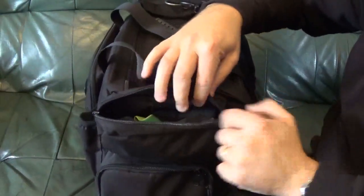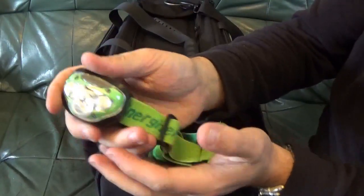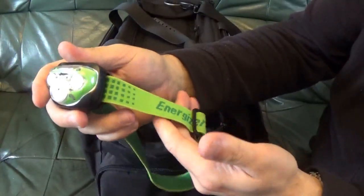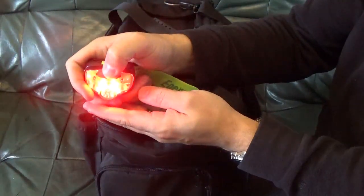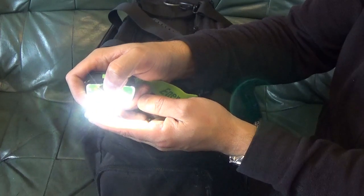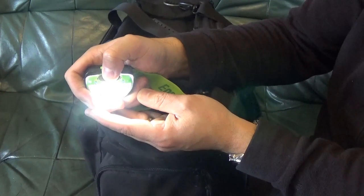Top pocket, I've got my head torch, and this one is made by Energizer. It's got a nice luminous strap, so again, if I drop it down, I want to go for things that are fairly bright coloured, so if I do drop them in the dark I can easily find them. It's got the red light on there, you can change it into the white light, and it's got the adjuster there as well. You can also put on the different beams and everything.